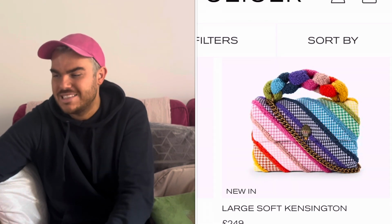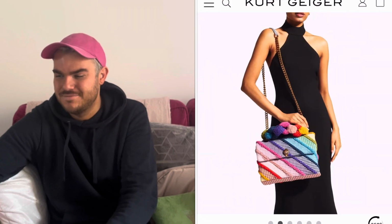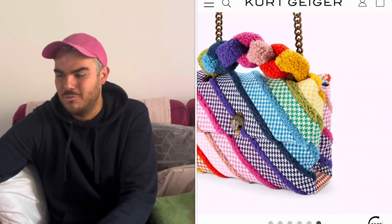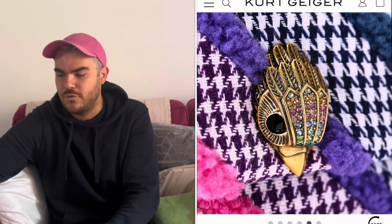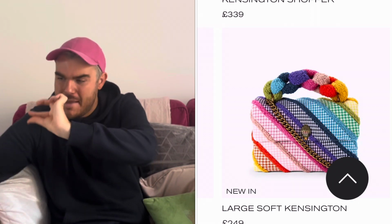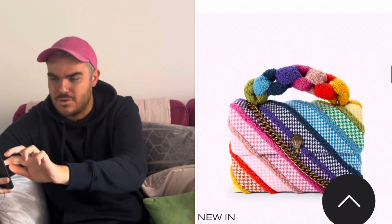This is really cute. This large, soft Kensington with like the pom-pom handle. That's really cute. Well made, well thought through. A lot of work's gone into that. That piece is £249. A lot of work has gone into making that handle, has gone into making those different stripes with the different, would that be gingham? Or that sort of look, houndstooth, the multicolored houndstooth.